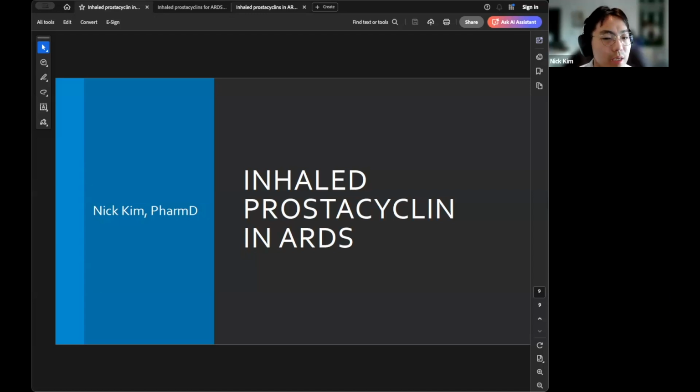Next, when we talk about epoprostenol, as with any other medication, it has its benefits and its side effects. Hypotension can occur. However, this is more seen with IV therapy of epoprostenol or these prostacyclins in general. When we use it IV, it has more instances of blood pressure drops and hypotension, but not in comparison to inhaled formulations, not as often.